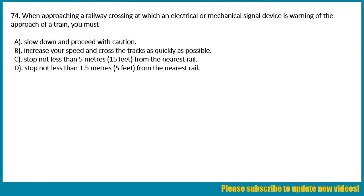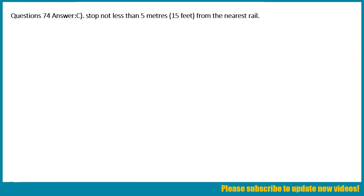Question 74. When approaching a railway crossing at which an electrical or mechanical signal device is warning of the approach of a train, you must A. Slow down and proceed with caution. B. Increase your speed and cross the tracks as quickly as possible. C. Stop not less than 5 meters, 15 feet, from the nearest rail. D. Stop not less than 1.5 meters, 5 feet, from the nearest rail. Question 74. Answer C. Stop not less than 5 meters, 15 feet, from the nearest rail.